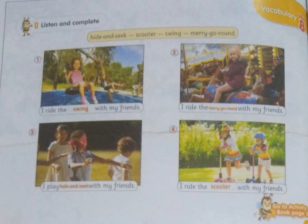Page 59 in student's book. Exercise 1. Lesson end complete. So, in picture 1, what can you see? Yeah, it's a swing. Excellent. In picture 2, what can you see? Merry-go-round. Yeah, in picture 3, what can you see? Yeah, hide and seek. Excellent. In picture 4, what can you see? Yeah, it's a scooter. Excellent.